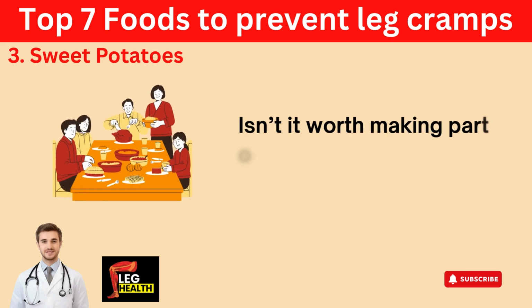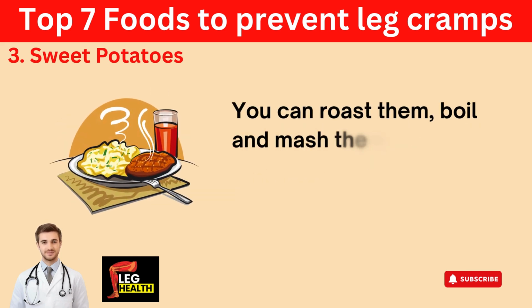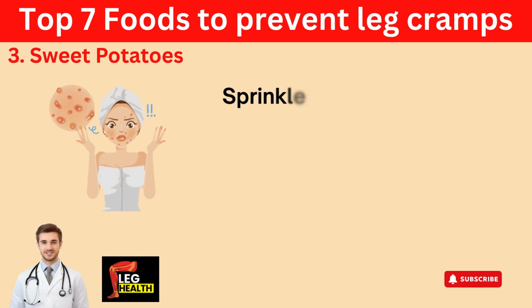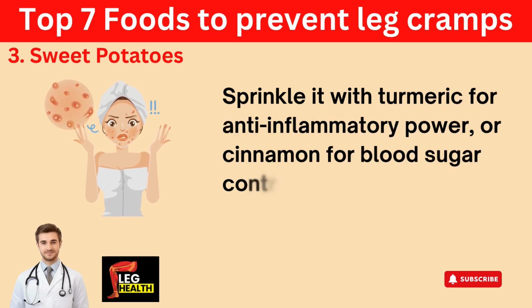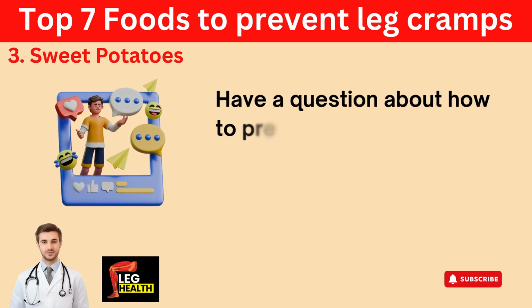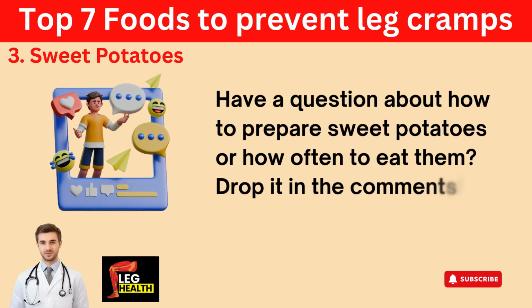Isn't it worth making part of your family's dinner this week? You can roast them, boil and mash them, or even slice them into healthy air-fried chips. Sprinkle it with turmeric for anti-inflammatory power or cinnamon for blood sugar control. It's healing and tasty. Have a question about how to prepare sweet potatoes or how often to eat them? Drop it in the comments.